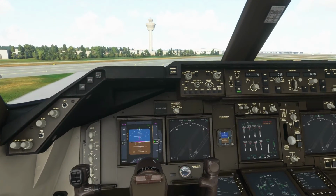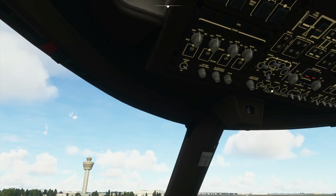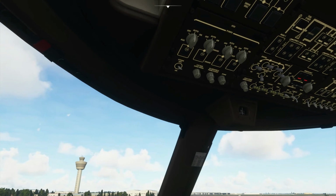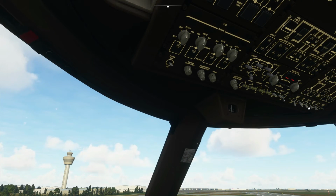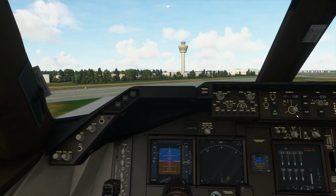Okay guys, this is the final part of the 747 tutorial. Let's turn off the strobe light too. We are off the runway. I think this is going to be it.